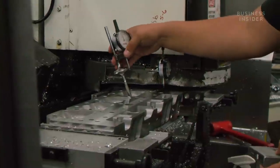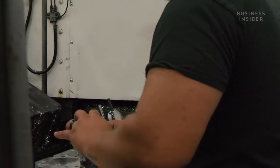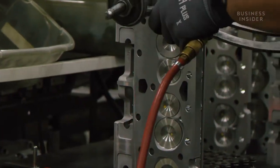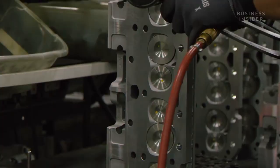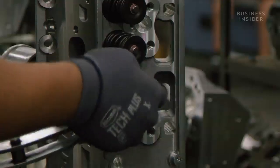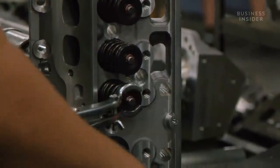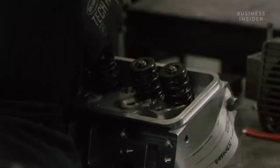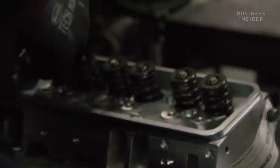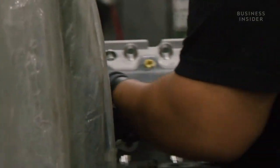After, a surfamometer measures the surface finish of the head. Then, a worker installs the valves and springs. These can compress and expand upwards of 50,000 times per hour to regulate the pressure inside the combustion chamber, so proper assembly is crucial. Once the valve spring pressure is checked, the cylinder head is tagged and set on a shelf to await transport to the engine block.